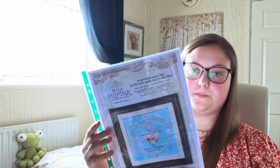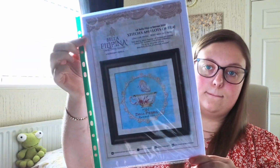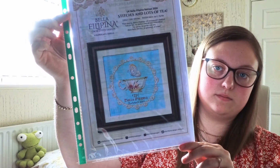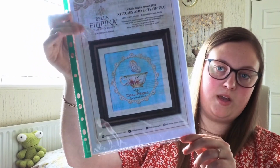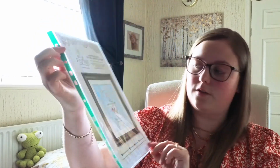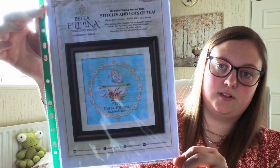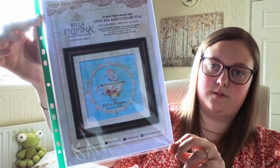So this was the actual release, and it's a little teapot. So I will get that stitched up, because obviously the British like their tea, and it was lovely. Everyone turned it over at the same time, because I believe the previous year, I didn't go, but there was a mermaid, and obviously this is a really British design.